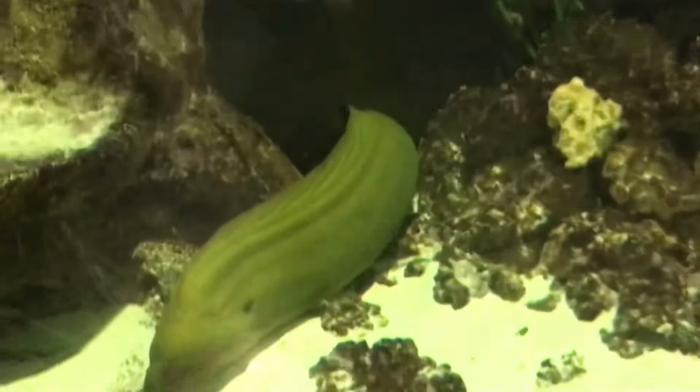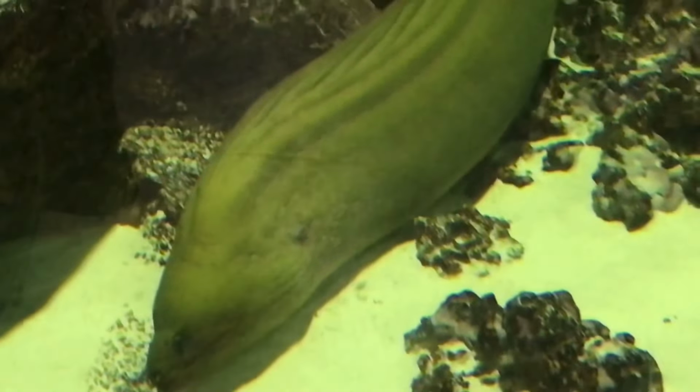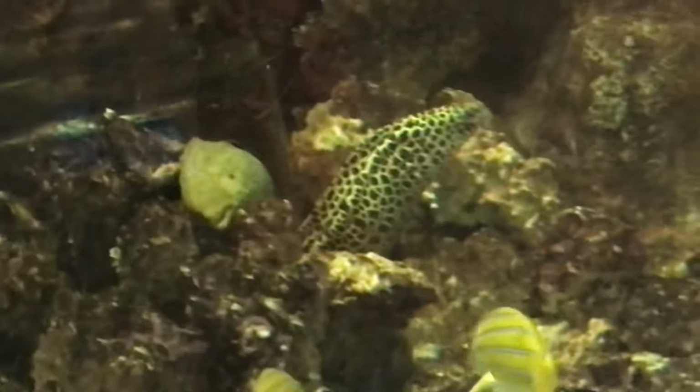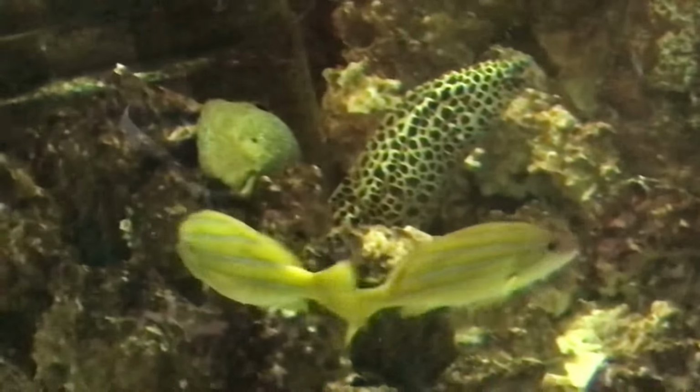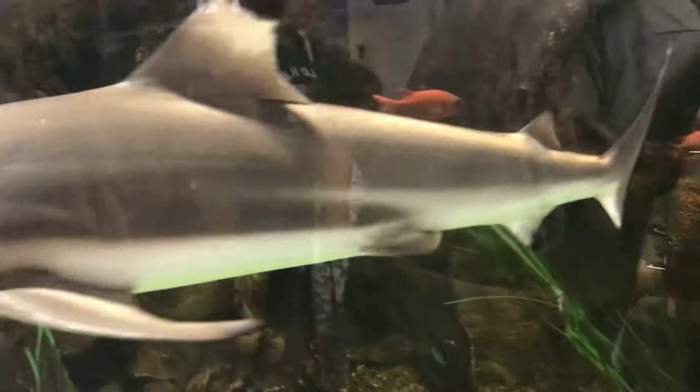But look at this massive moray eel. Look at that. Huge. Oh, look it. There's a couple other eels here too as well. The cool thing about sharks is they're always gonna swim by. They have to always remain swimming in order to breathe. Super cool. That is the Hawaiian Amokua.